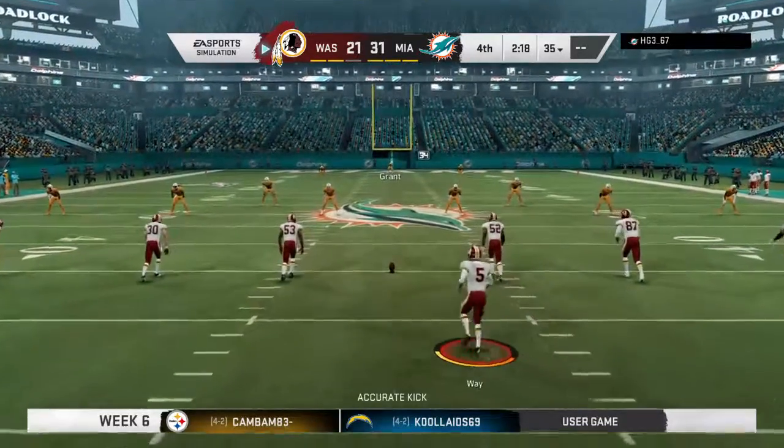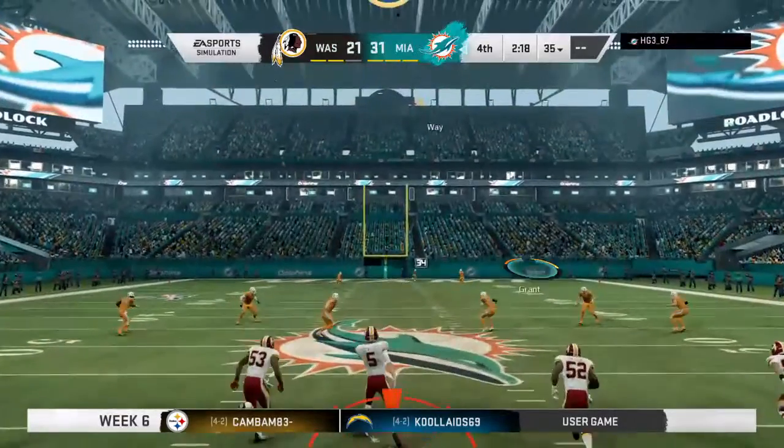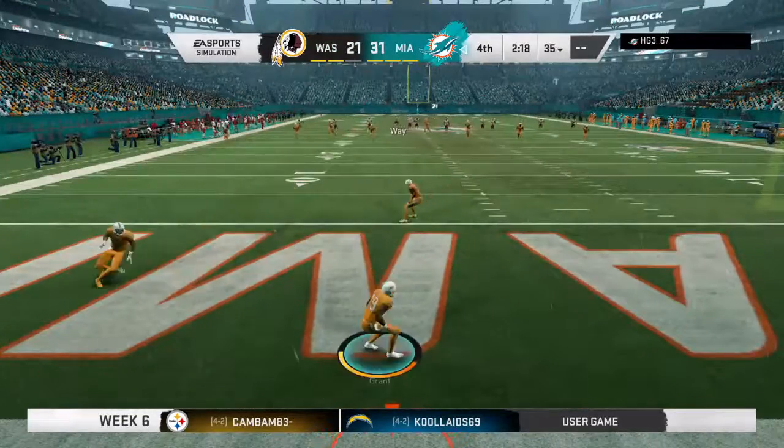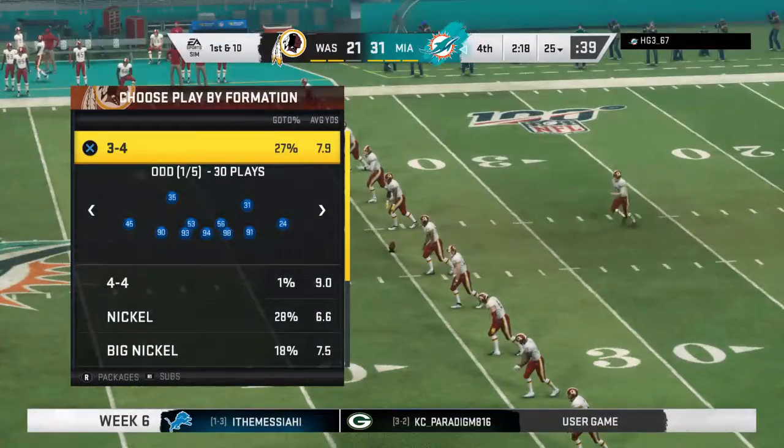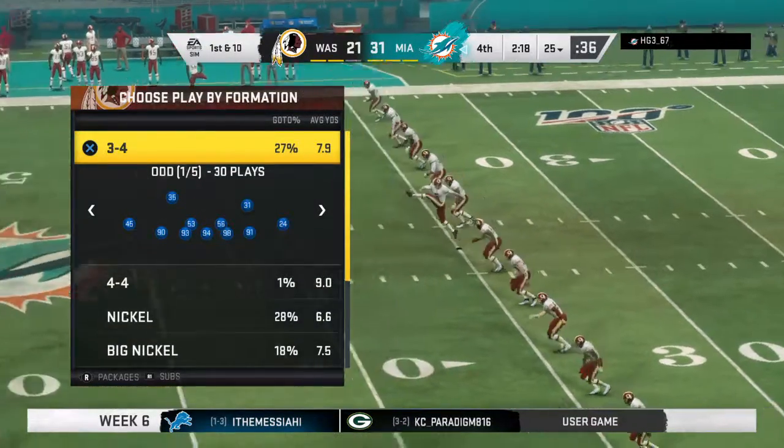So the lead back down to 10 as things get a little more interesting, and the kick is away. And this will not be returnable. It's out of the back of the end zone for a touchback.